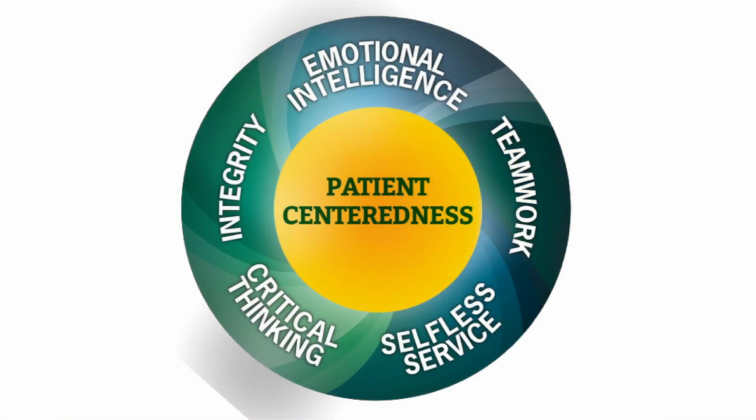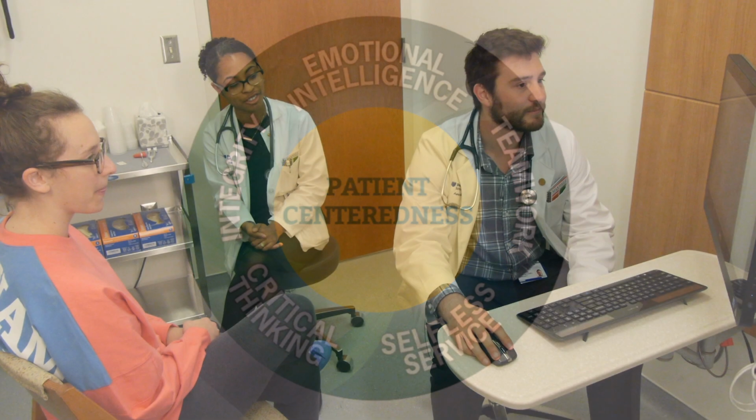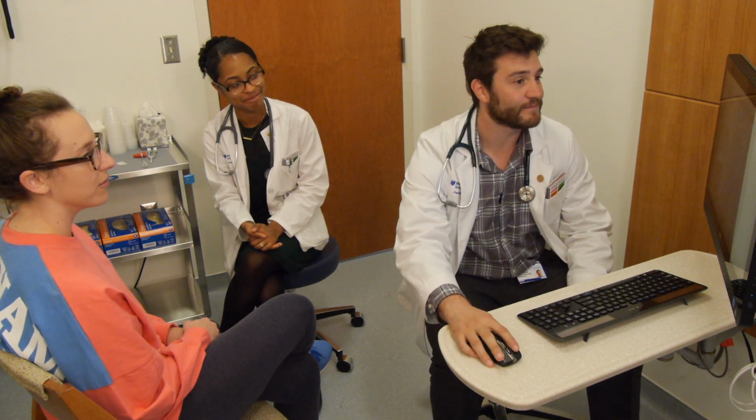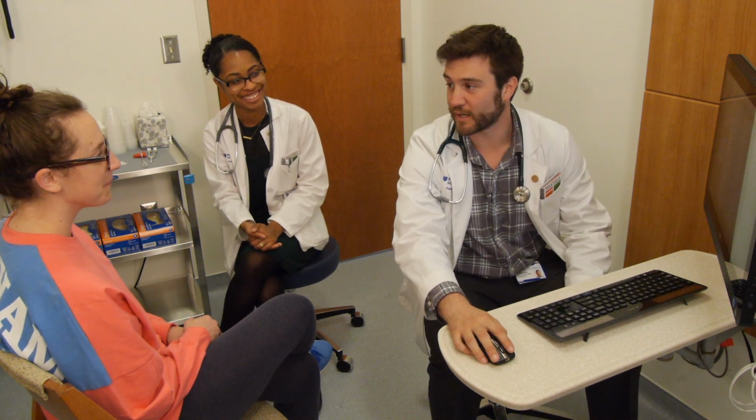And the other competencies that really stood out as important for effective leadership in healthcare were emotional intelligence, teamwork, critical thinking, integrity, and selfless service. And those 5 competencies around the core principle of patient-centeredness really form the basis for the healthcare leadership model. We define leadership in healthcare as the ability to influence others for the benefit of patients and patient populations. This healthcare leadership model helps us to do that.